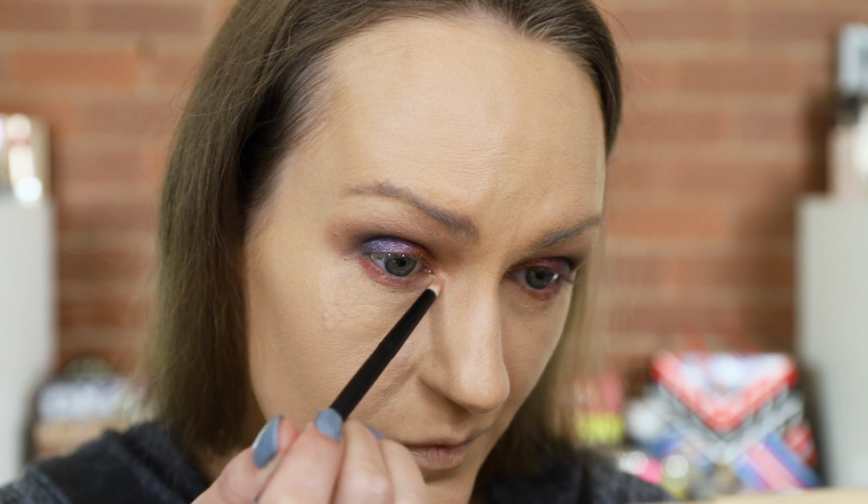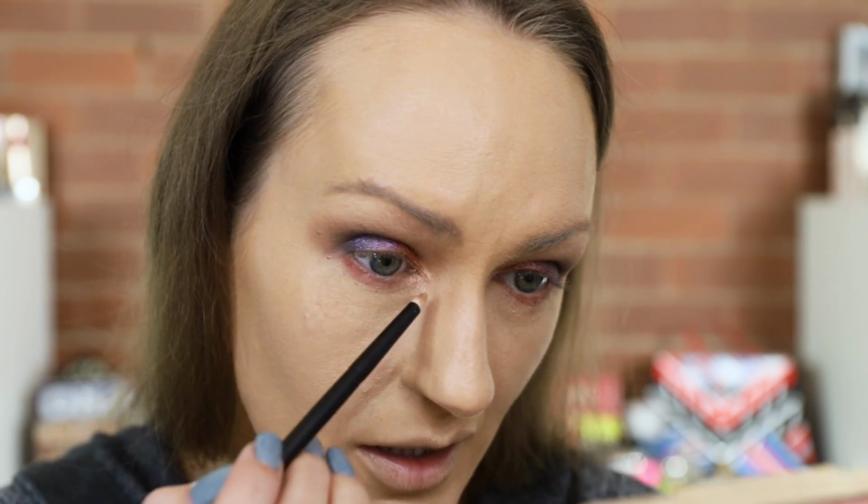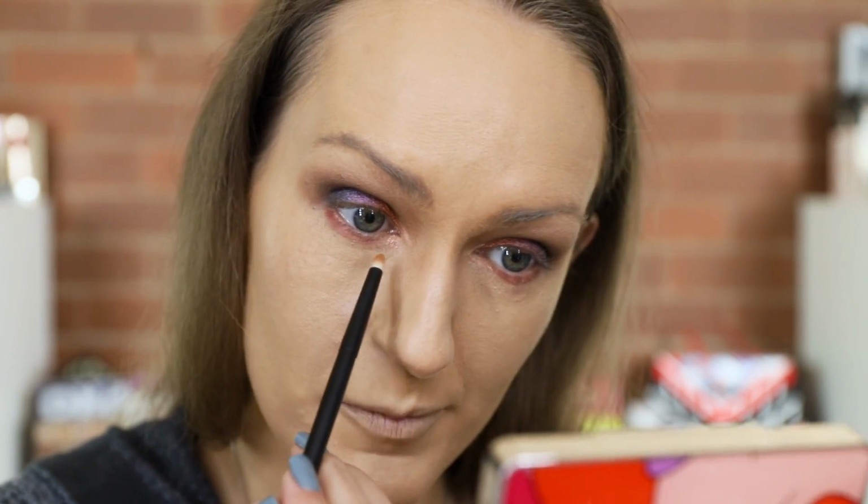It's flaky, but actually I take that back. It looks kind of chunky. Sunset Boulevard. I have been cleaning this brush between applications. Okay, I'm going to put on the highlighter and the lipstick, and then I'm done. I'm out of here. This is the Glow to Illuminating Powder Highlighter.